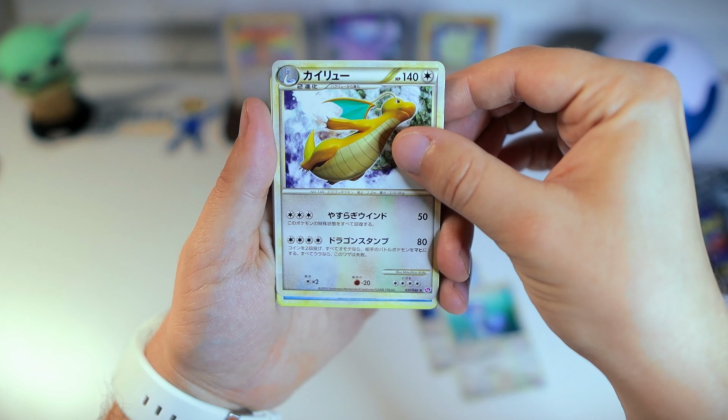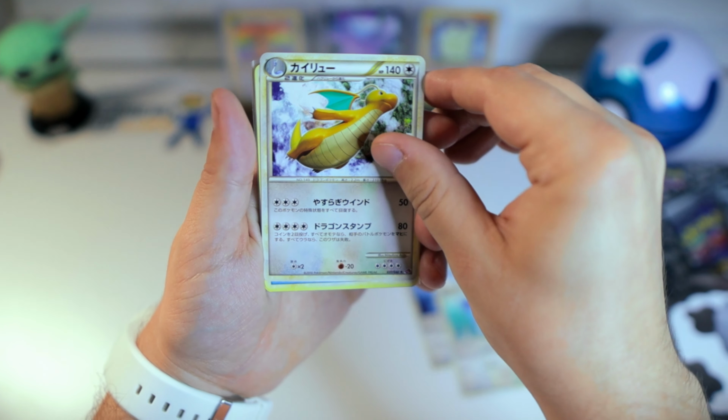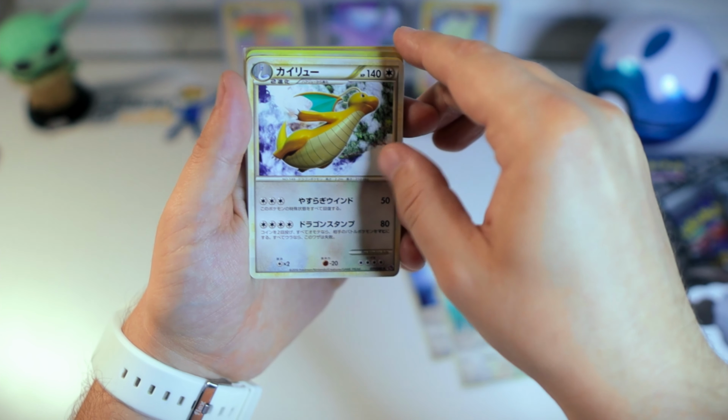And I know I also traded this same person a Charmeleon.